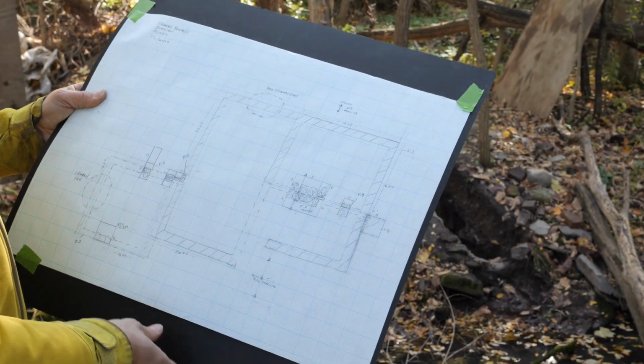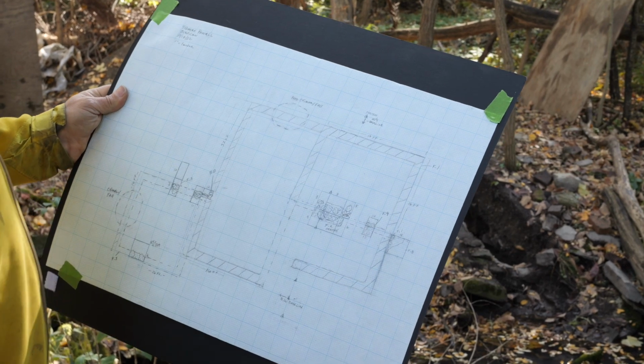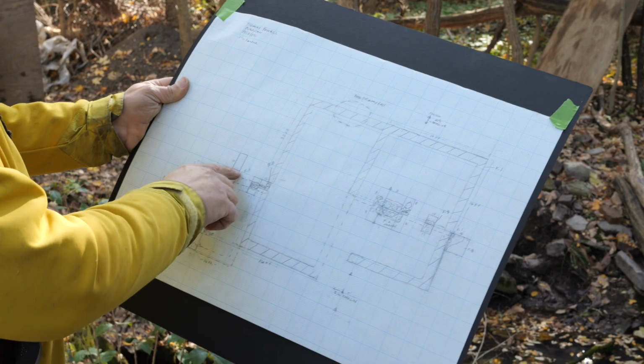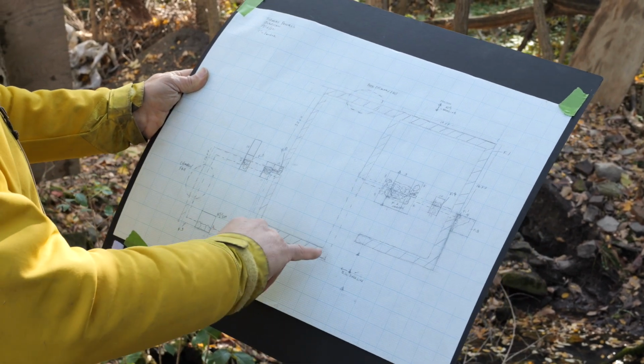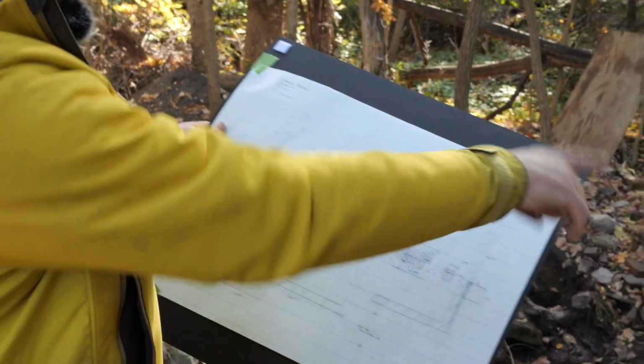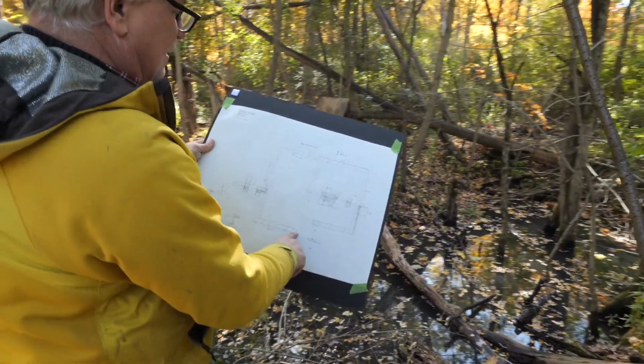But then we also do maps, and this is an overview map. We do individual maps for each of the test units. So you can see some of the test units we've done here, and some of them I've showed you already. So we're standing about right here, looking at the cellar. So this is the cellar area, okay?